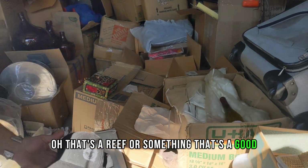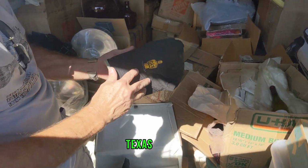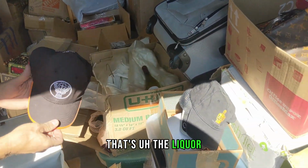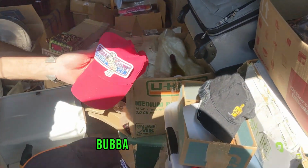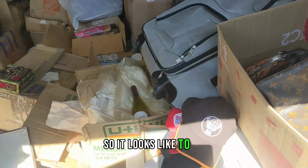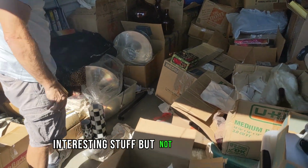It's a name brand hat. Texas. You know the hat box. O'Neill. That's the liquor. Oh, Jägermeister. It looks like it. Bubba Gump. Does it say it? Yeah, Jägermeister on the back. Yeah, this is touristy stuff. Tourist crap. Interesting stuff, but not real high dollar.